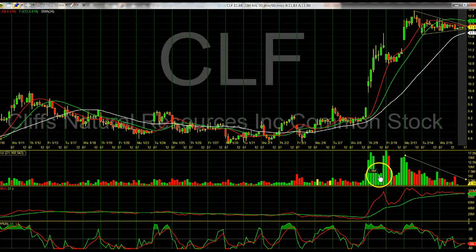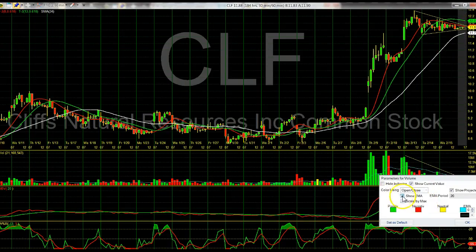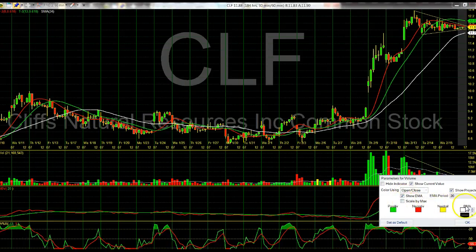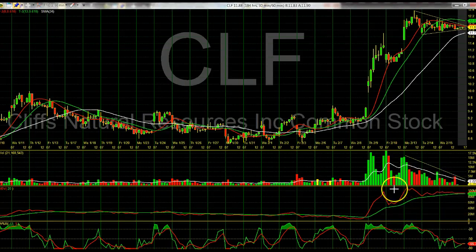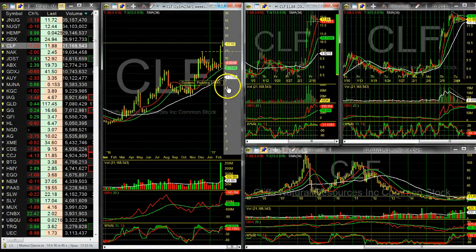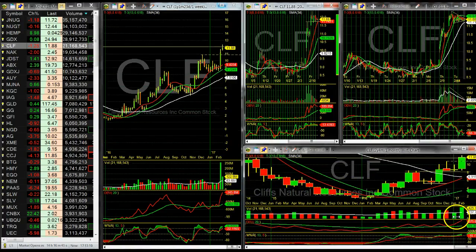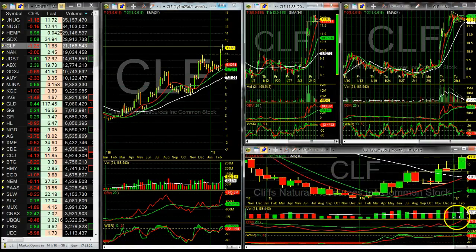I wonder why I don't have my EMA here. Looking for a volume break. I like the 13 on volume. So there we go. Look for a volume spike. And there we go. CLF is a hero. He's been running forever. Since 2. Wow.